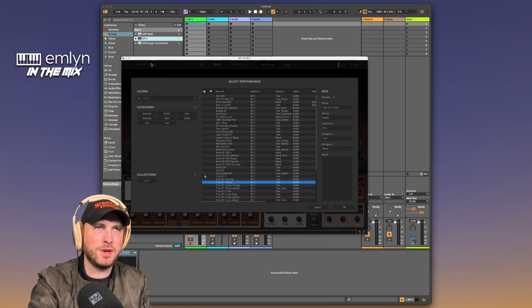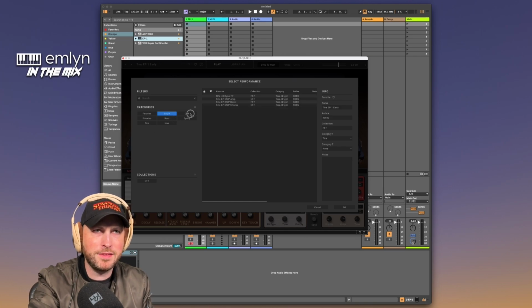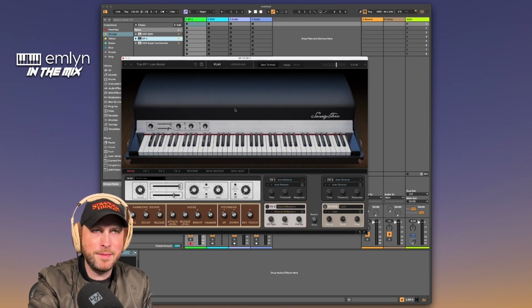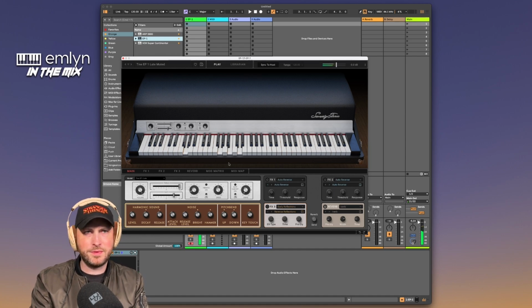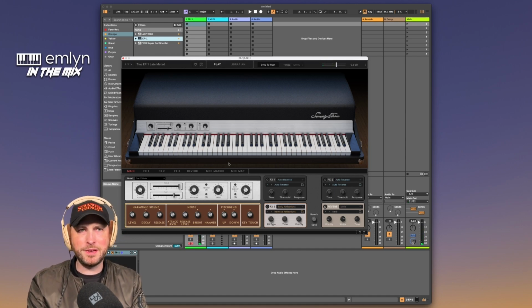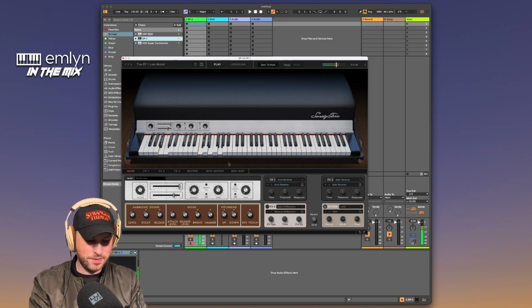Let's just quickly look at what categories you got included here. So you just got very straightforward, bright, dark, you name it, we can mix it up. Really changes it though, depending on what amp it's running through, what effects you got going. That's quite incredible.